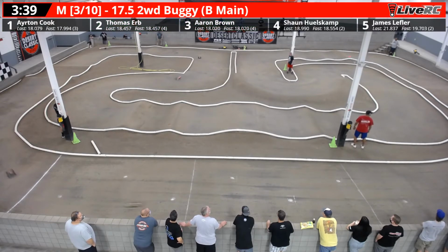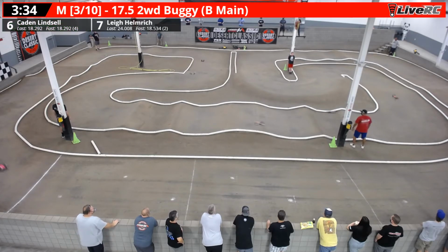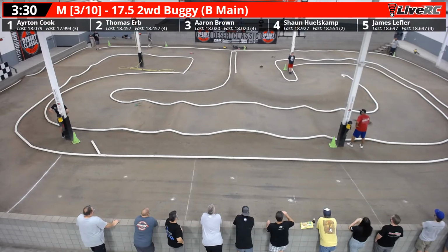Erb and Brown. Ayrton Cook getting it wrong off the end of the straightaway. That's going to put Erb and Brown knocking on the back door. Brown slinging it like a sprint car with 140 in, 330 to go. Ayrton Cook coming down that front straightaway with Erb and Brown in tow.